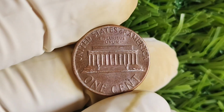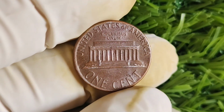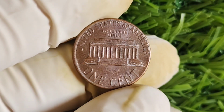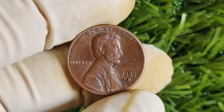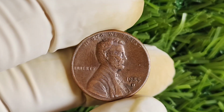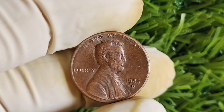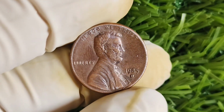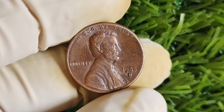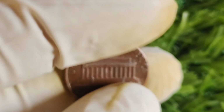I know it sounds crazy, but stick with me because by the end of this video, you might just be running to your coin jar to find that hidden treasure. And no, I'm not pulling your leg. There's a rare version of the 1985 D penny that's fetching a serious amount of cash on the market. So, if you've ever wondered how your pocket change could turn into a small fortune, you're in for a treat. Let's dive in and see what makes this coin so special.